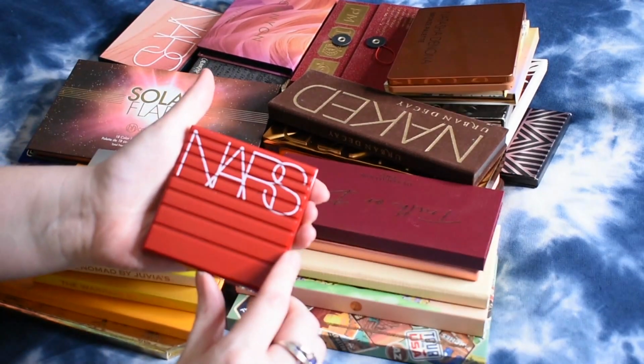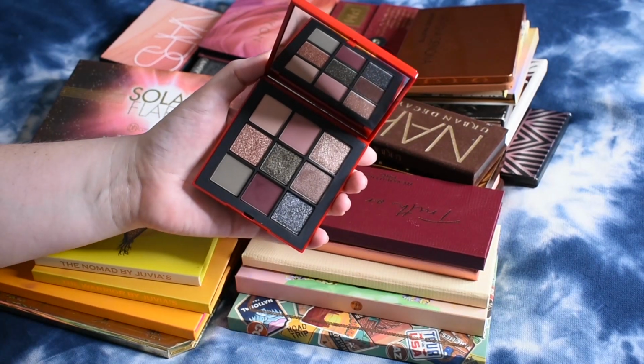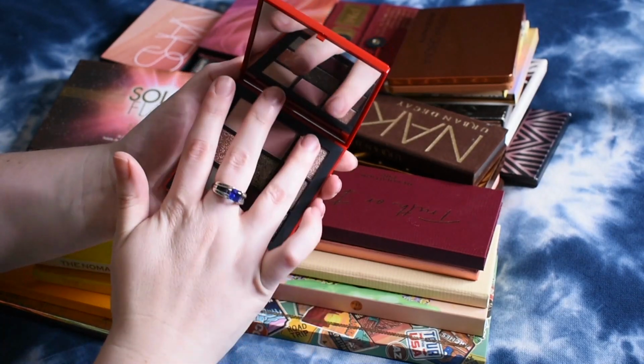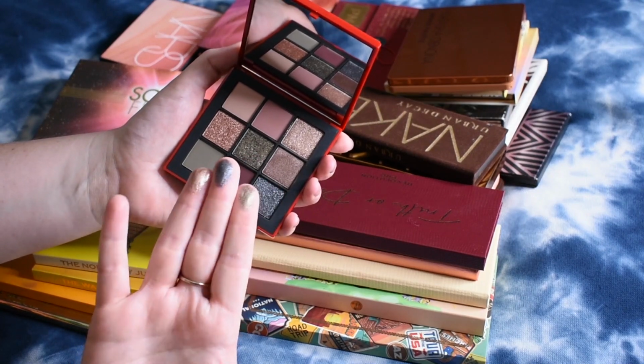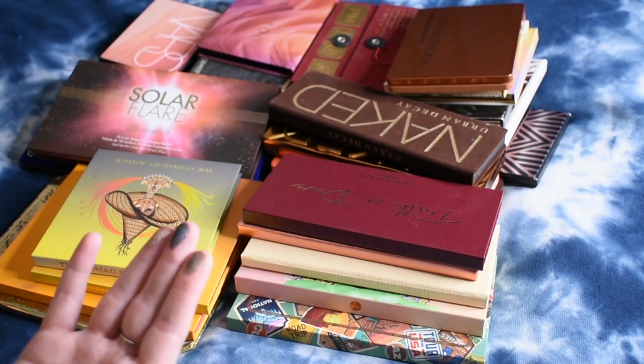And then this Nars palette, I really like this Nars palette. I had to hunt this sucker down, and I finally found it on Cult Beauty. This is really pretty, and the shimmers in here are like, shut the front door. They're so buttery and beautiful. I just really like this palette, so I'm definitely going to be hanging on to that one.